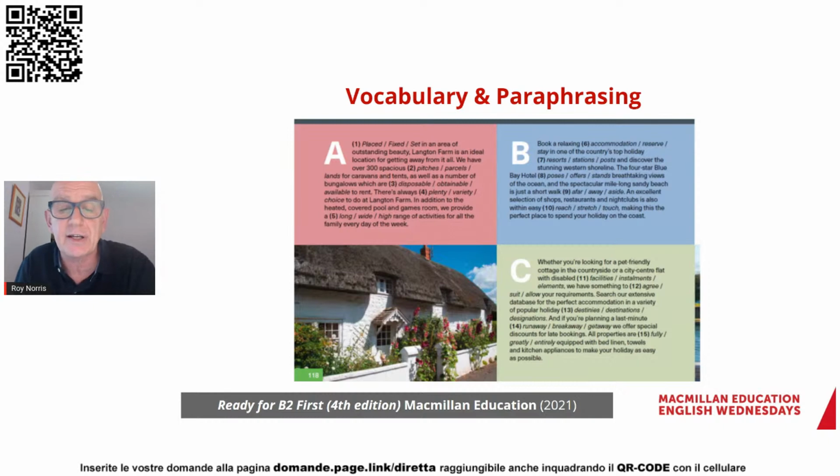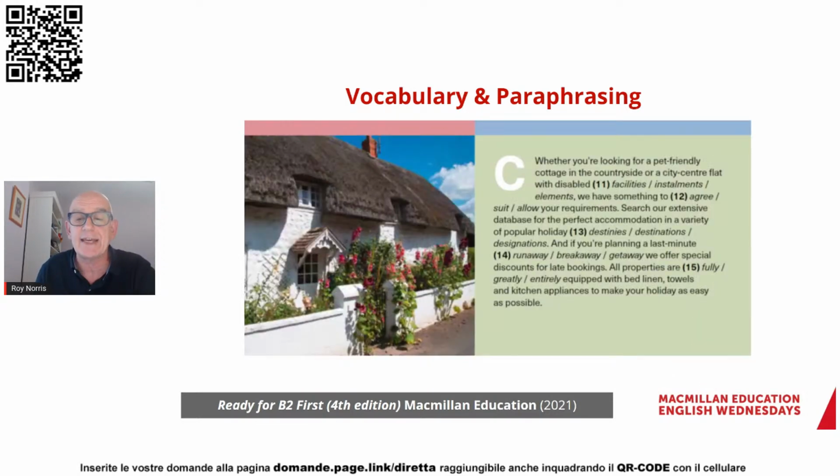Also with paraphrasing, what I'm going to show you here is an exercise that's in Ready for B2 First. It's a multiple choice exercise. It's showing 3 different types of holiday. I'm going to focus in on this one here, and I'll show you how I relate it to paraphrasing in a second.